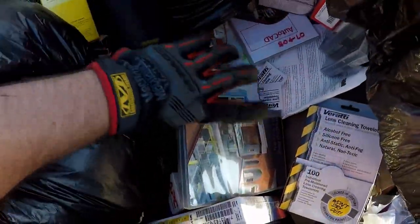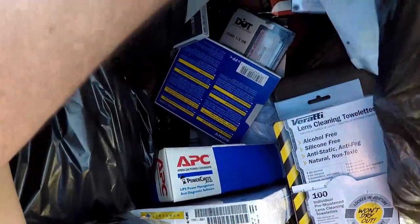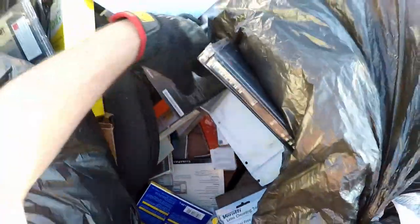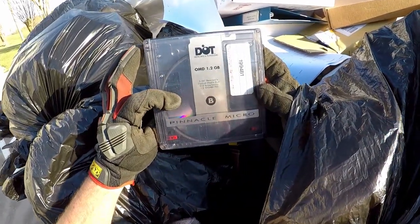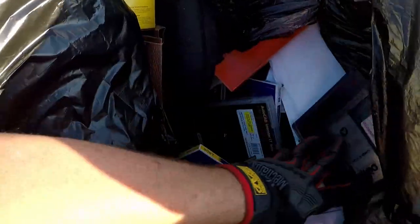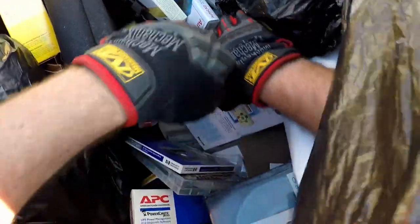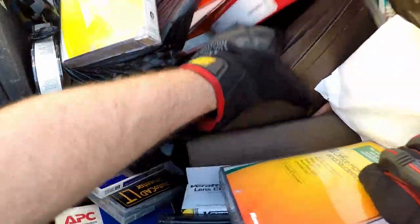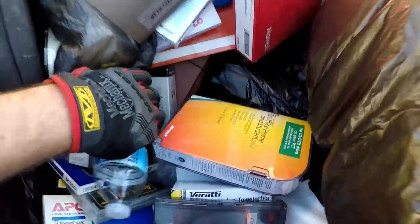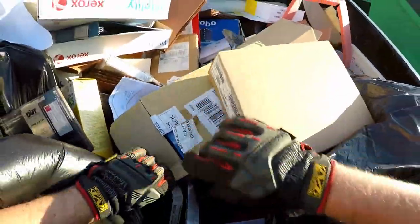This thing is so stuck. Digital optical technology. Yeah, I wish this puppy wasn't so full. I ain't about to empty that whole thing.